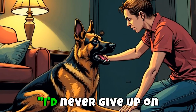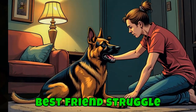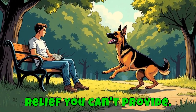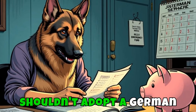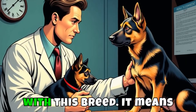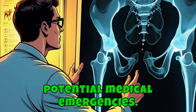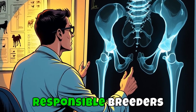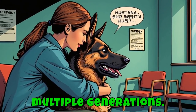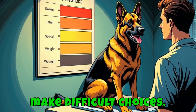If you're thinking, I'd never give up on my dog, consider the reality of watching your best friend struggle to stand every morning, their eyes pleading for relief you can't provide. This doesn't mean you shouldn't adopt a German Shepherd, but it does mean understanding what commitment really means with this breed. It means setting aside money for potential medical emergencies. It means researching responsible breeders who rigorously screen for hip dysplasia through multiple generations. And sometimes it means loving them enough to make difficult choices.